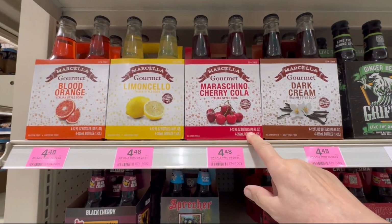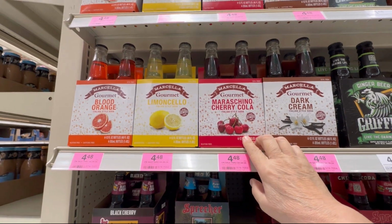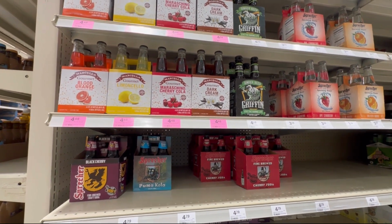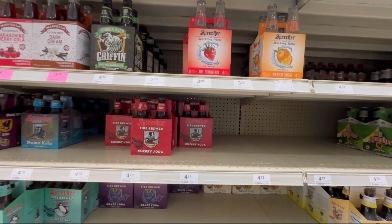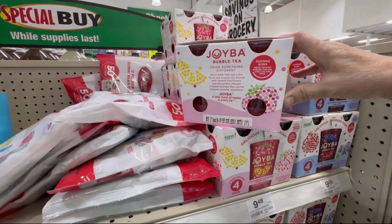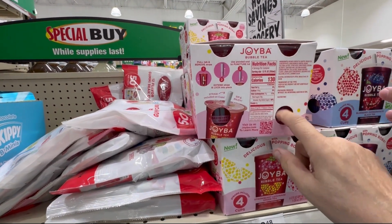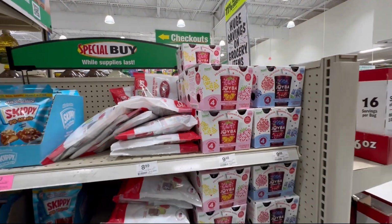Maraschino cherry cola. Both Joe and Stephanie love maraschino cherries. I wonder if they'd like this. I think it would just taste really sweet because maraschino cherries just mostly taste sweet to me. Fire brewed cherry soda. It's bubbly tea and it's pre-made. It's 130 calories for one container, which wouldn't be bad for a snack if that's what you wanted.